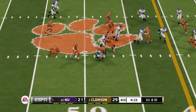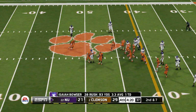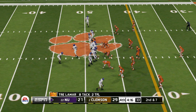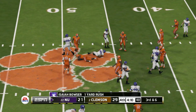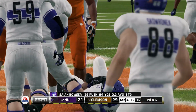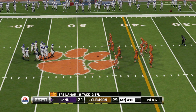Feeds it to the back. They'll bring him down at the 48-yard line. And he makes it out to about the 47-yard line. Third down now, and they need to get it inside the 41.